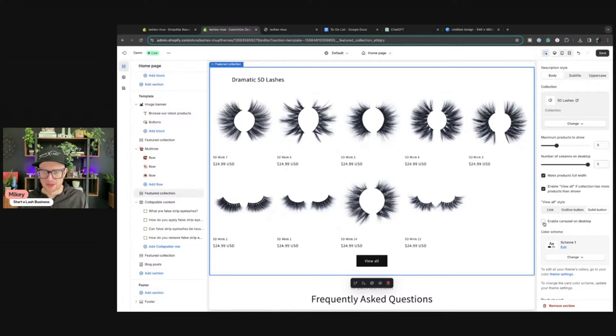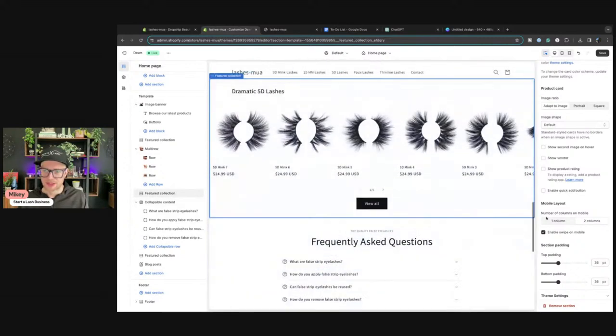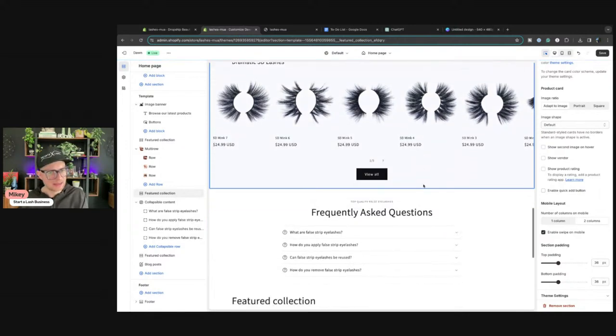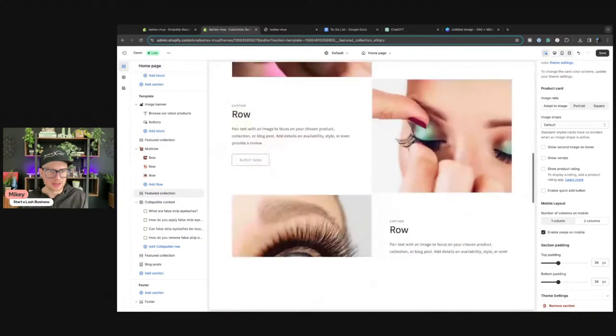Make products full width, enable carousel on desktop, enable swipe on mobile. You'll see we're getting close. Now you could add a quick add button, add to cart right on the page. It's not as clean, but you could technically buy that thing right on top. Now that would be nice.